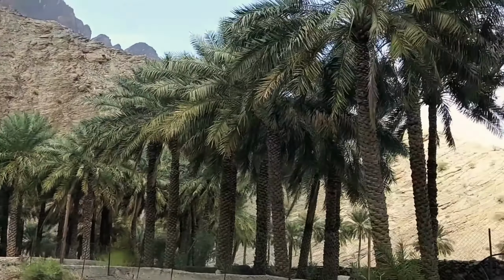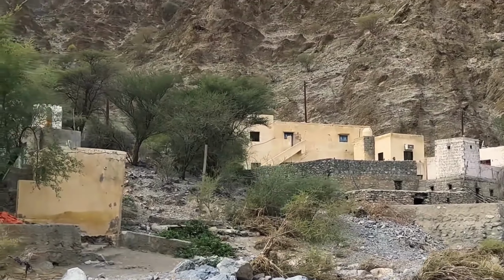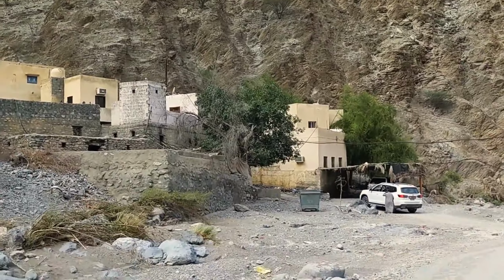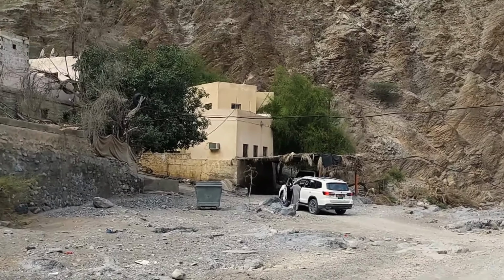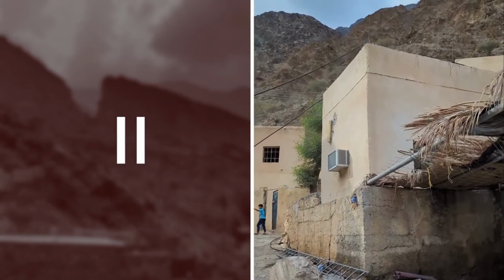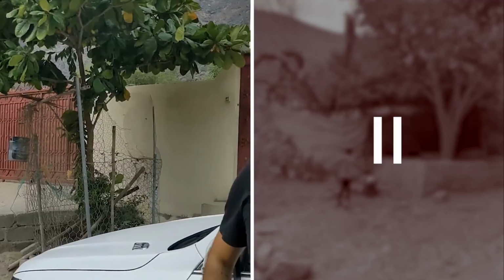Here we were concerned about our gas, so we stopped at this small village. There's no gas stations anywhere nearby, so we started asking the locals with some broken English and Arabic if they could give us some gas. And this guy accepted to give us some gas. We followed the locals up this driveway to get gas. They saved us from getting stranded.